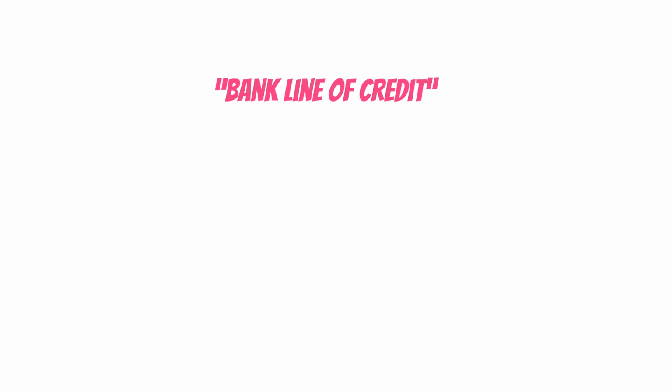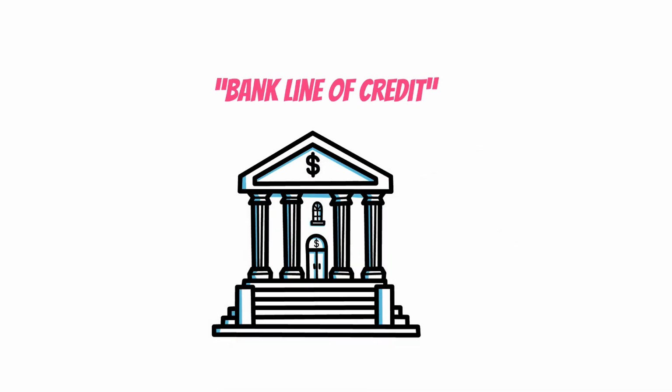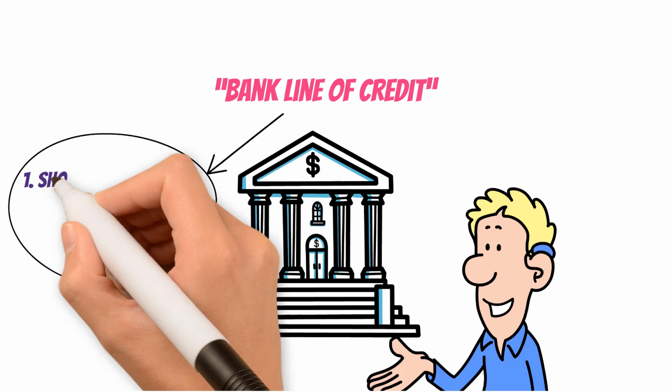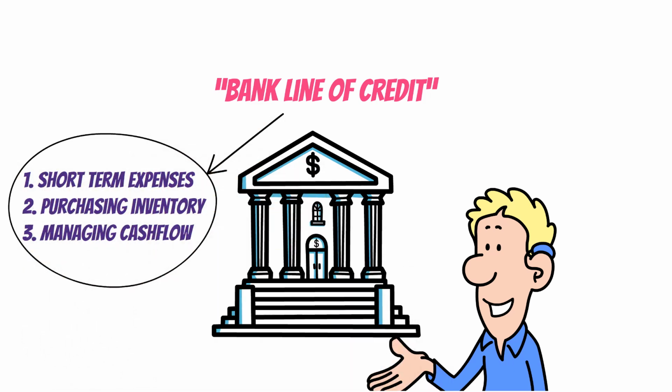Now, let's take an example of bank line of credit. Many banks offer business lines of credit. Businesses can apply for a line of credit with their bank, which can be used for various purposes like covering short-term expenses, purchasing inventory, or managing cash flow.